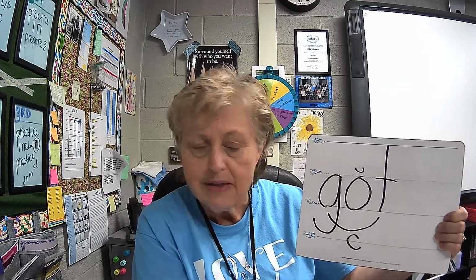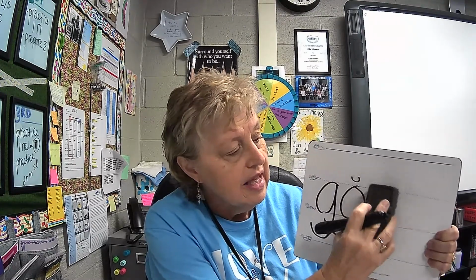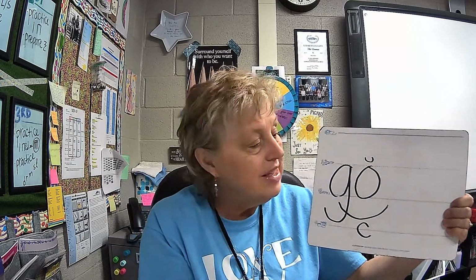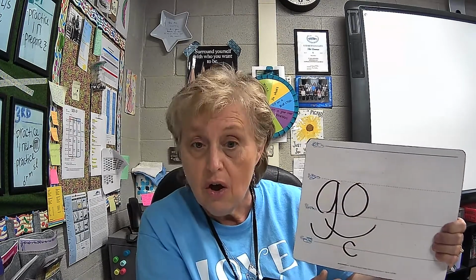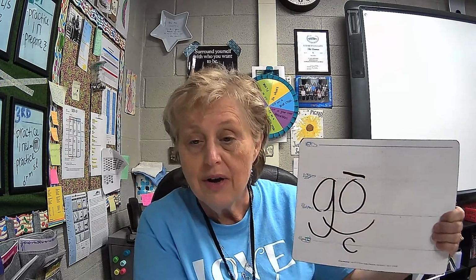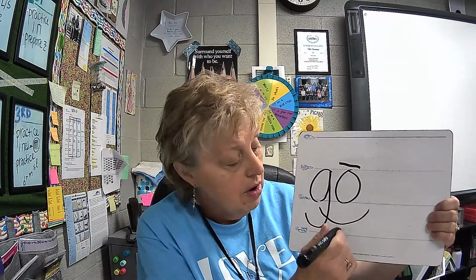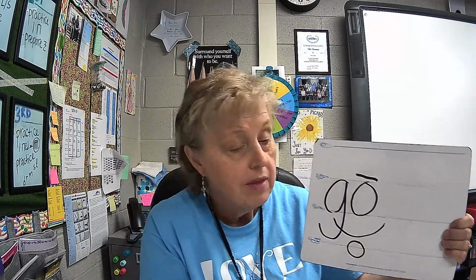But look what happens if I get rid of this consonant that's at the end. What's the new word? Go. It changes it, and it's no longer a short vowel sound. It is a long vowel sound. You hear the name of the letter, a long vowel sound. So we have to put a macron across the top. And it's no longer closed. It is what we call open. It's an open syllable word. Open.